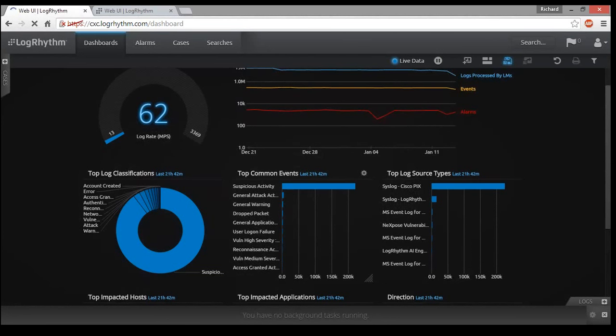So the idea behind the common event then is when I look at those two log messages, they look very, very differently. They're essentially telling me the same thing. So by assigning both logs the same common event, I go ahead and do a search for that kind of information, I'm going to find both.